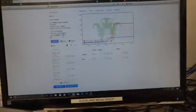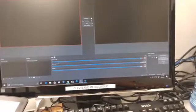So here I am running Octoprint right now. There is OBS software. I haven't got anything turned on, but I do use the OBS software. I've done a couple of things now where I can open it up and utilize it for many different things.